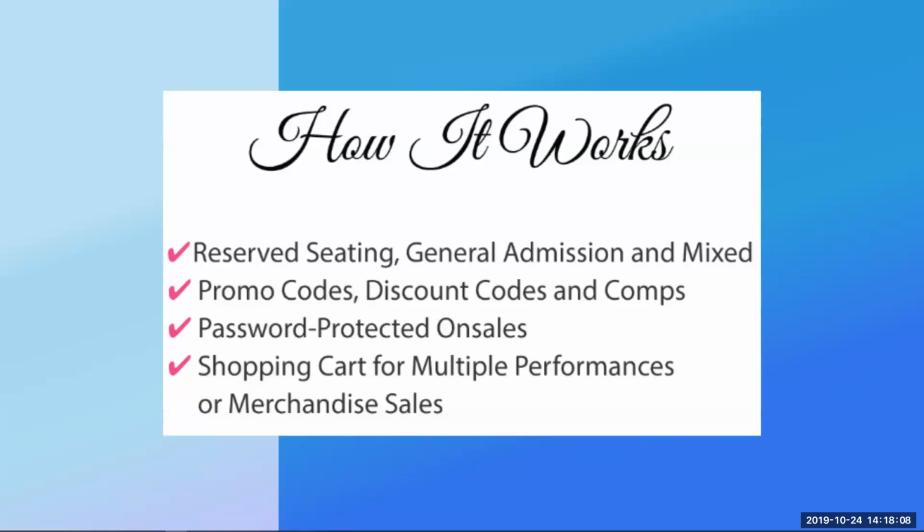So obviously we offer reserved, general admission, or a combination. You can do just this section and this section reserved and then have general admission be the balcony or something like that. We can do all different combinations. We do promo codes, we do discount codes and comps. So what this is going to do is provide you with a lot more control.